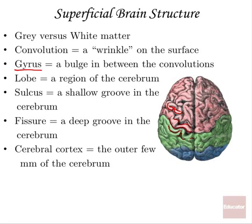A lobe is probably a more familiar term. All of this green area is a lobe. And this is specifically the parietal lobe. The red ones are the frontal lobes. The blue ones are the occipital lobes. You can't see it in this image, but the temporal lobes are below.